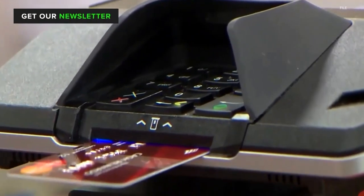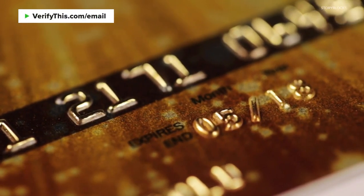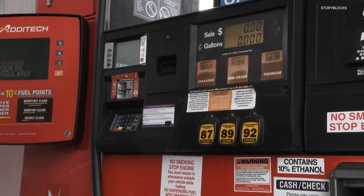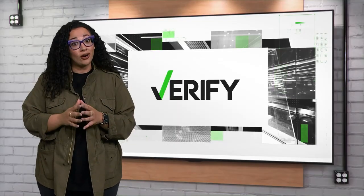The FBI says card skimmers are designed to record and store credit card information and PIN numbers from card swipes, giving criminals access to your money. Card skimmers can be hidden inside of a fuel pump's card reader or fit over the original card reader at the kiosk, making them hard to spot.